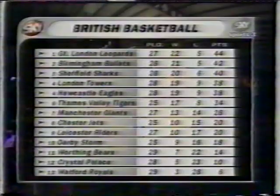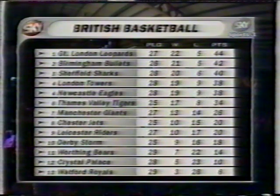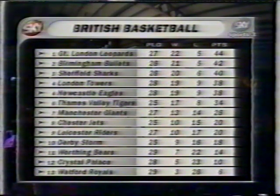Mike, I'm told that Birmingham have never actually finished above the Towers in the table, but you must be feeling pretty confident of doing that now. I don't know if I'd go that far. There's still 10 games left in the season, and an awfully lot of strange things can happen. But you're in a great position. We're in a good position right now.